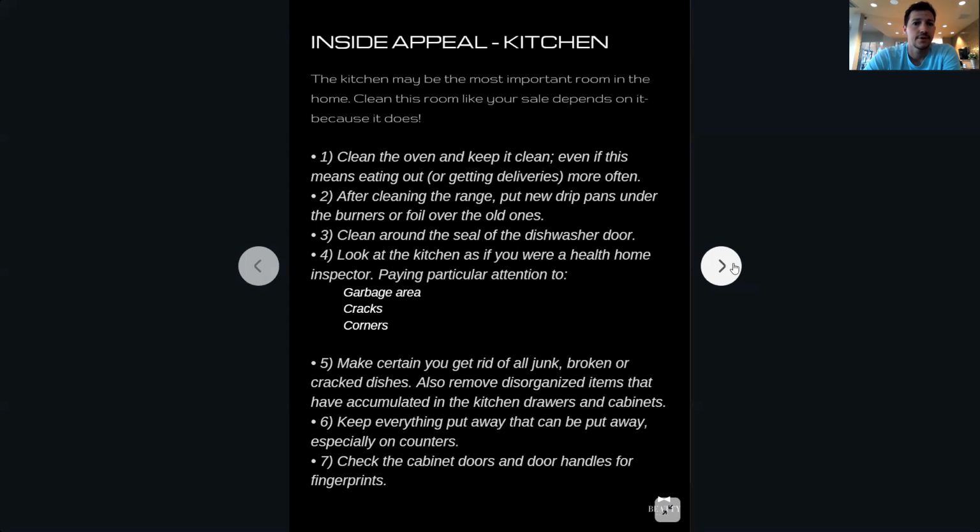All right, the inside of the house: the kitchen. This is personally my favorite part of the property. It's easy to show a good looking kitchen. The kitchen may be the most important room in the home. Clean this room like the sale depends on it.